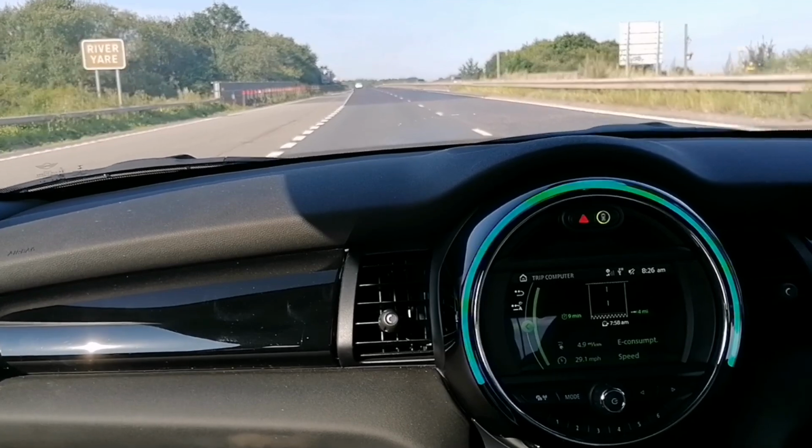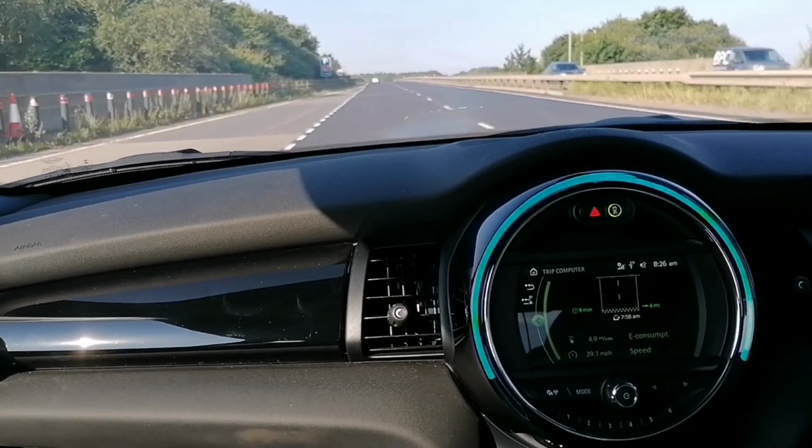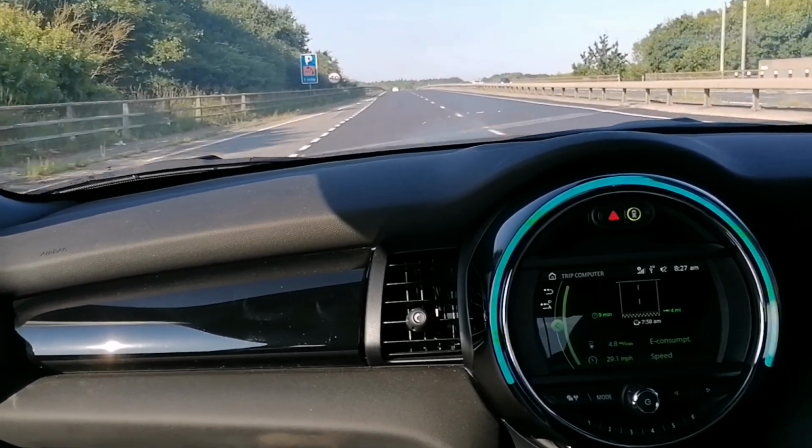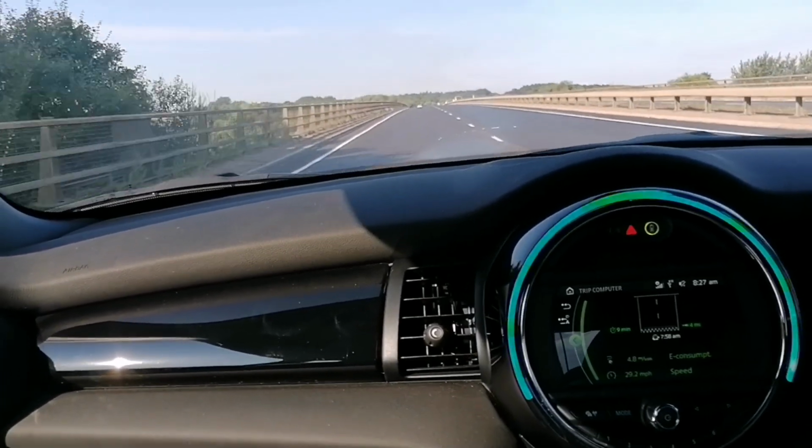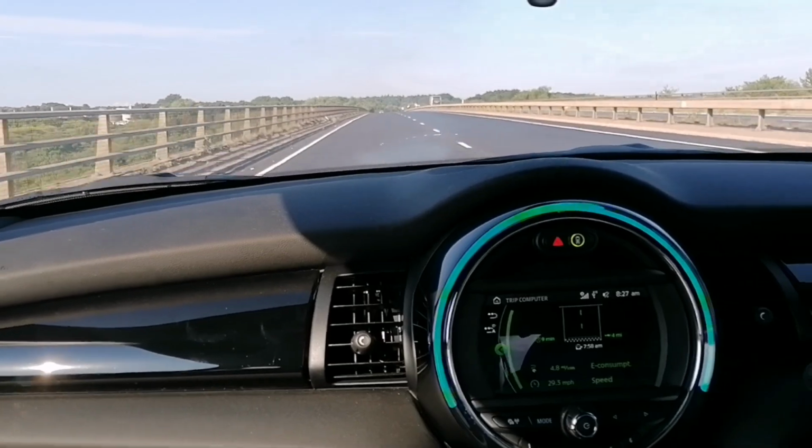And that's the view today. The car should do 130-140 miles. We've got a trip of 130-140 miles. The contingency is we might have to charge. There's nothing to worry about, is there? Of course there isn't.